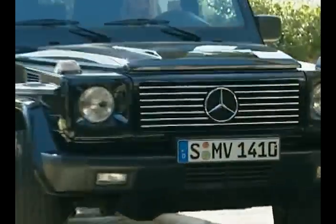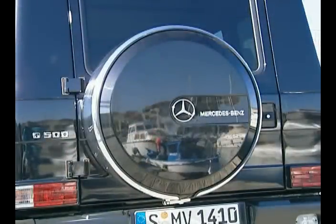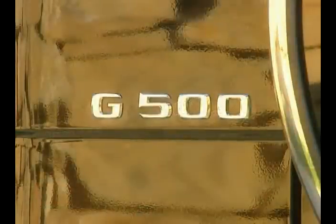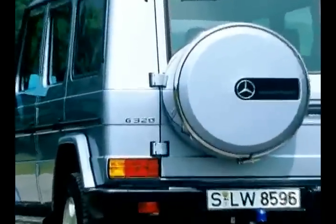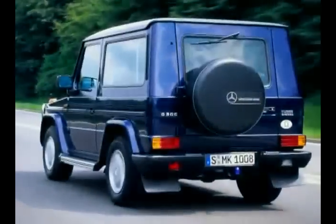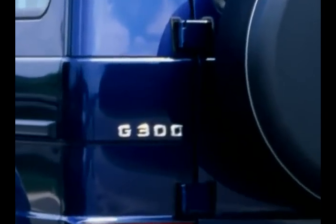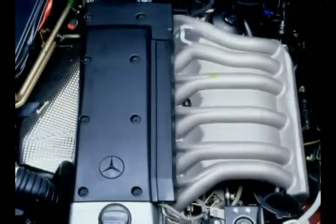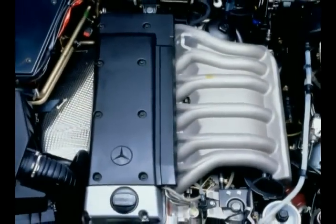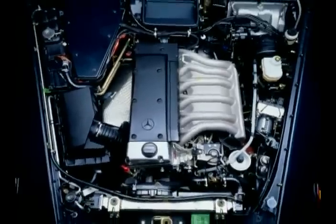Type designations were adapted in 1993. The G was put in front of the 3-figure number. Another new addition was the Type G320, generating 210 horsepower. In 1996, the G300 turbo diesel superseded the G350 turbo diesel. In contrast to its predecessor, the new diesel model was issued with a 4-valve turbo engine and intercooling.